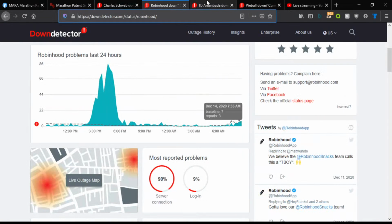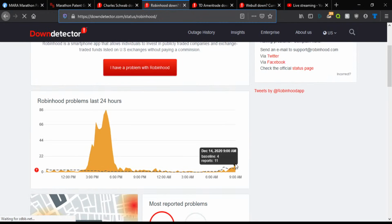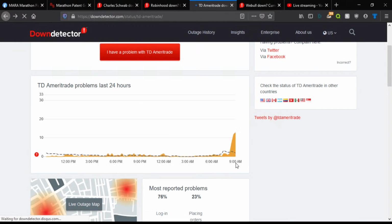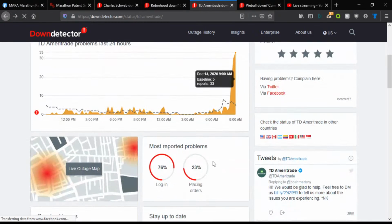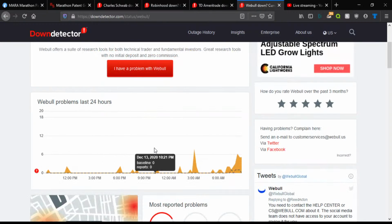Robinhood needs to be refreshed. Let's see if there are any more issues at Robinhood. Okay, now they're increasing in their issues. TD Ameritrade. Oh, wow. Okay. Definitely got an increase. We're trying to see these spikes kind of come down, man, before we trade.